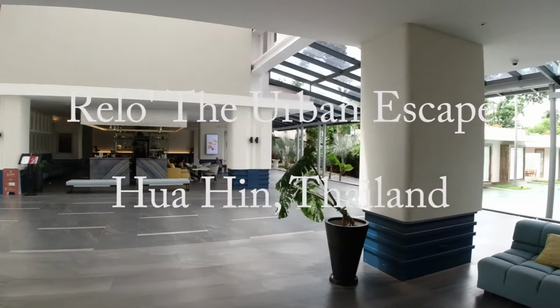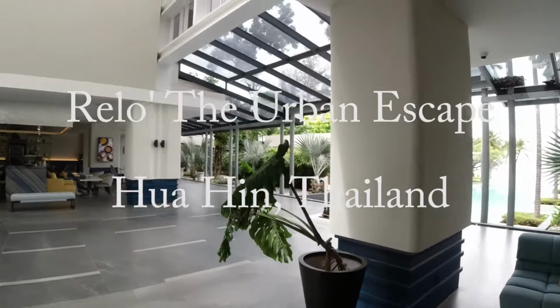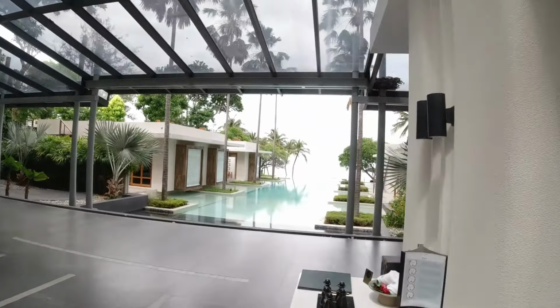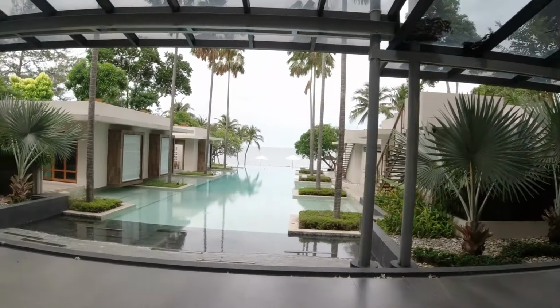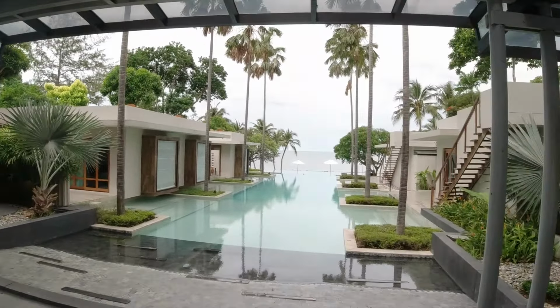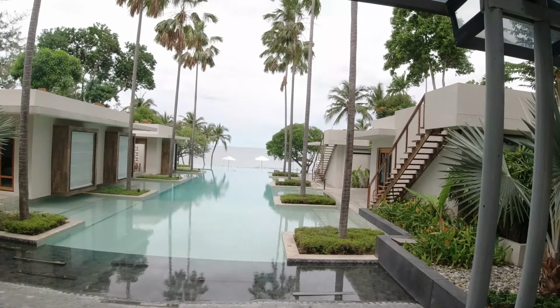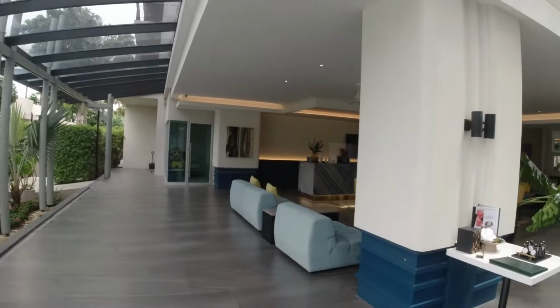This is the hotel. We've actually stayed here before, but it was called something else. We're still not splurging on the pool villas. Pool and infinity pool and beach. This is the check-in area.